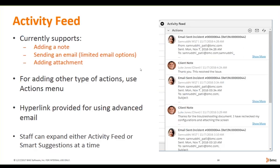It does provide for hyperlinks within here. So if you are using more advanced email capabilities, CC, blind copy, attachments, things like that, you'll notice you've got these hyperlinks where you can show additional information, looking at this as a summary of the activity. But if you needed to see more detail, then you simply click the hyperlink to expand that out and look at the additional information. And again, this can be collapsed or opened up at any point in time just by selecting the icon.